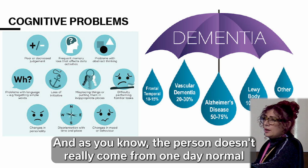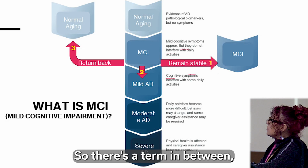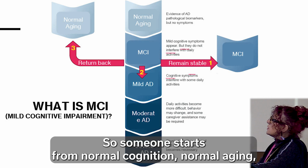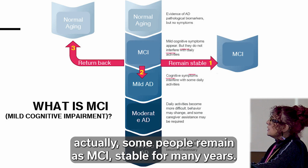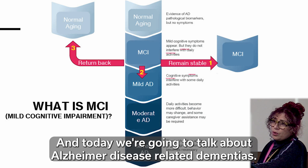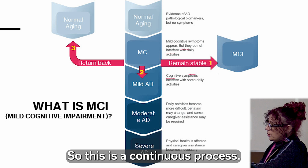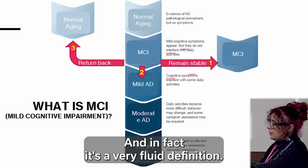As you know, the person doesn't really go from one day normal to dementia. There's a term in between, which we call MCI. MCI is mild cognitive impairment. So someone starts from normal cognition, normal aging, where all the domains are intact. They can proceed to MCI. At this stage, some people remain stable with MCI for many years. Some people progress to Alzheimer's disease or dementia, and today we're going to talk about Alzheimer's disease related dementias. And then some people actually go back to normal aging. So this is a continuous process, and in fact, the definition is very fluid.